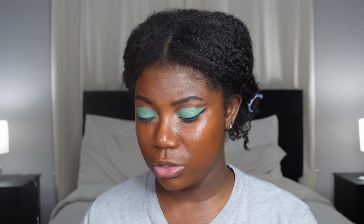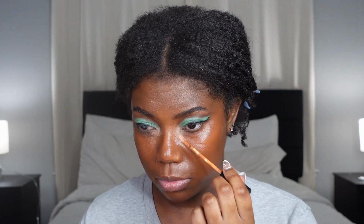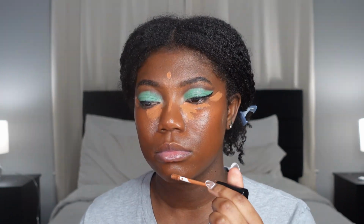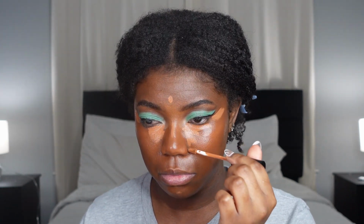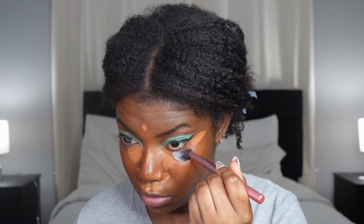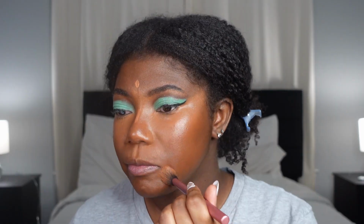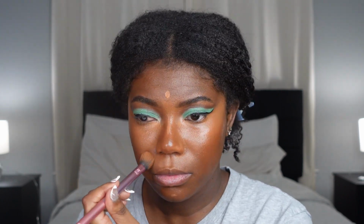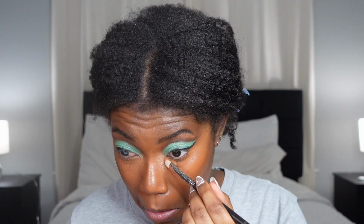All right, I'm gonna go in with my usual concealer. This is in the shade Rich 32 once again, and just put it here. And I'm going with my lighter shade. This is the MAC concealer in the shade NC45.